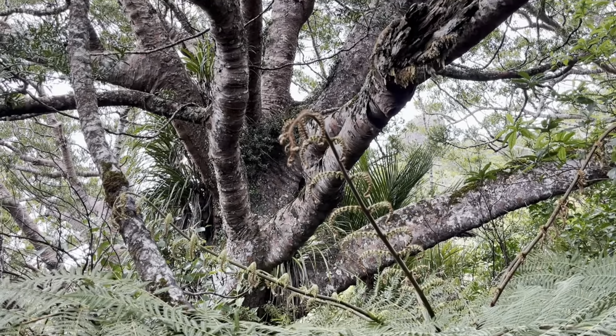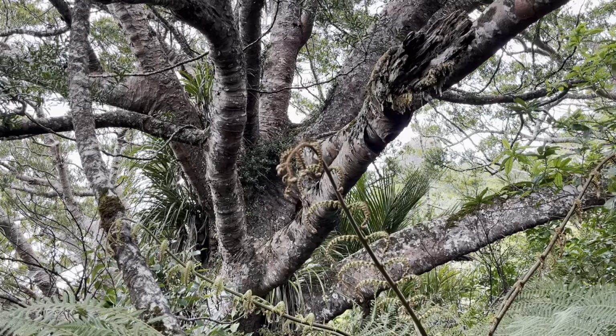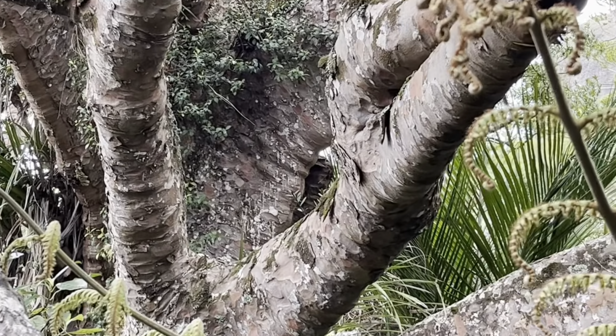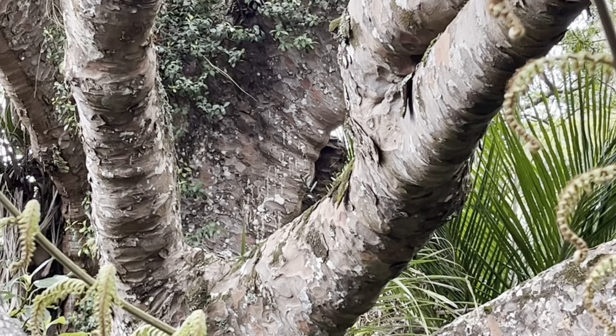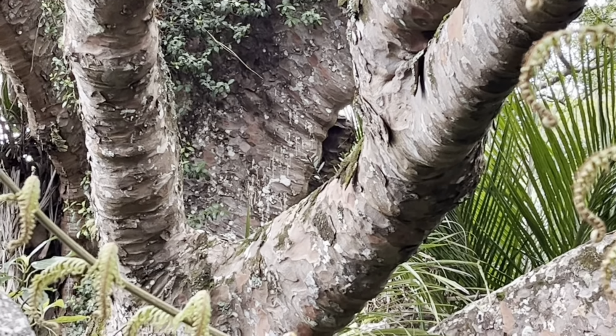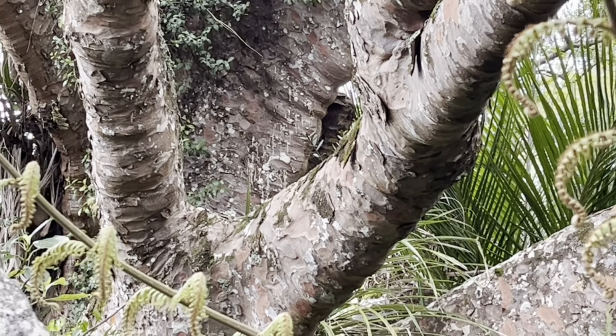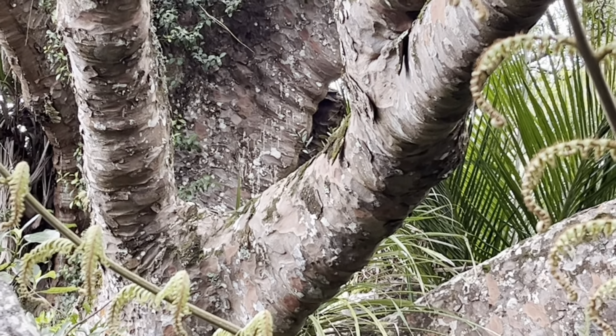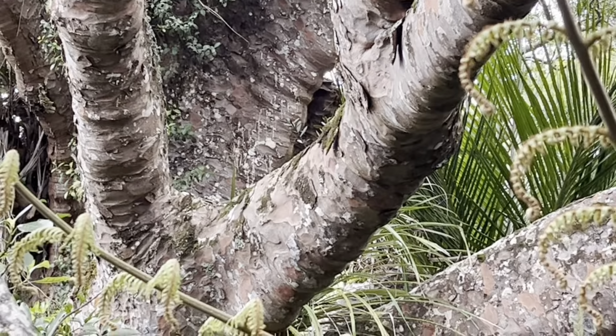Here's a great close-up of the kauri tree crown. The kauri tree peels its bark off to keep the vines from growing up around it. What did you say, Lumi? A peeling kauri catches no vines. It's beautiful.